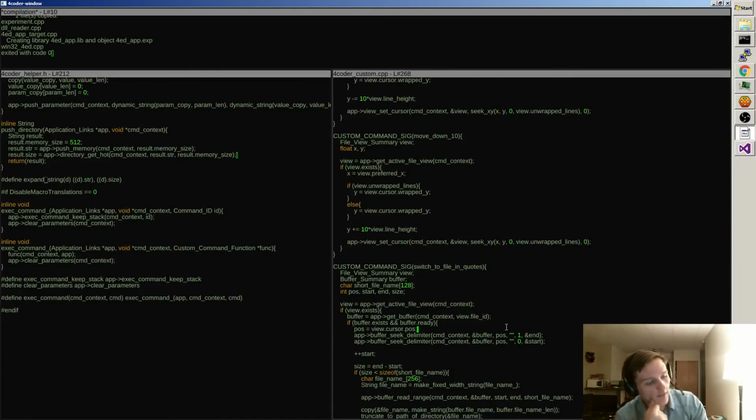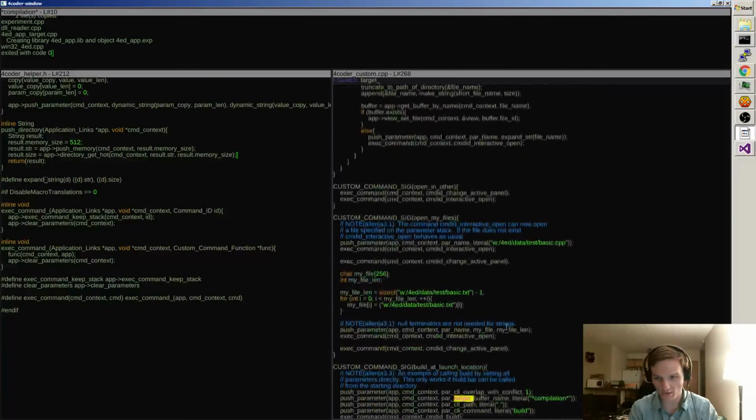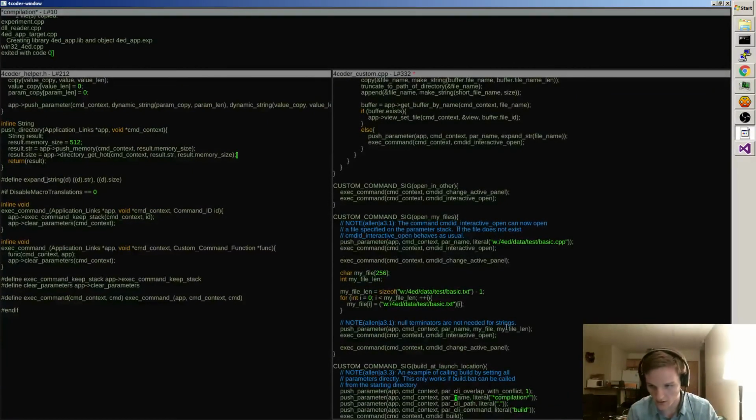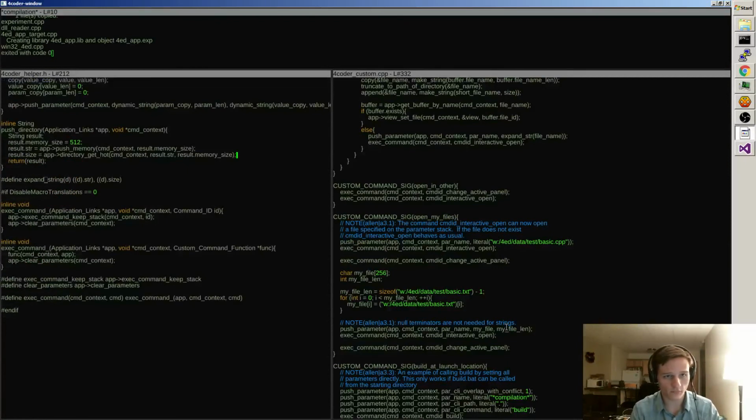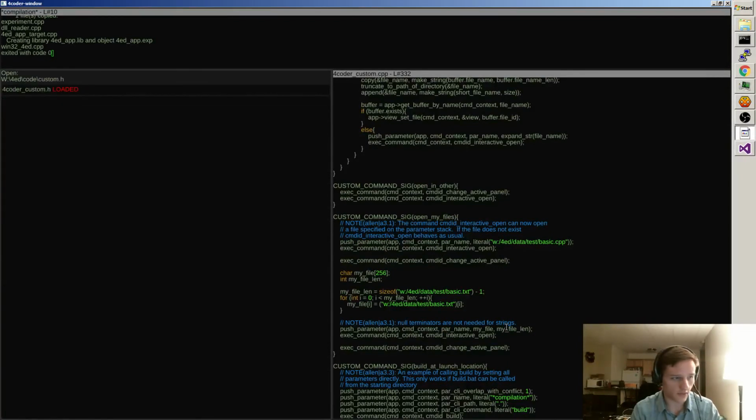I don't have a command for that right now, Fucon. Fucon's asking if there's a command for creating an empty buffer with par target name. I'm actually gonna change that. That doesn't really need to exist. I'm just gonna call that name. Custom.h.